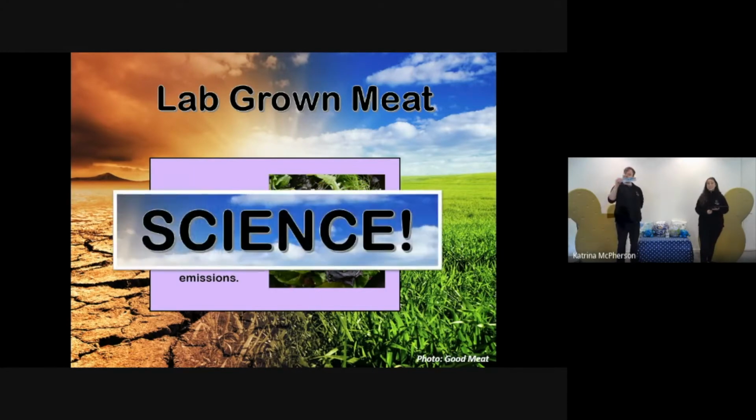It is science! Yes, this is crazy. So you can grow meat inside a science laboratory, and it tastes like meat because it is meat. And there are 99% less methane emissions, which is crazy. But the only issue is that piece of chicken would set you back a lot of money. So it is very, very expensive at the moment.